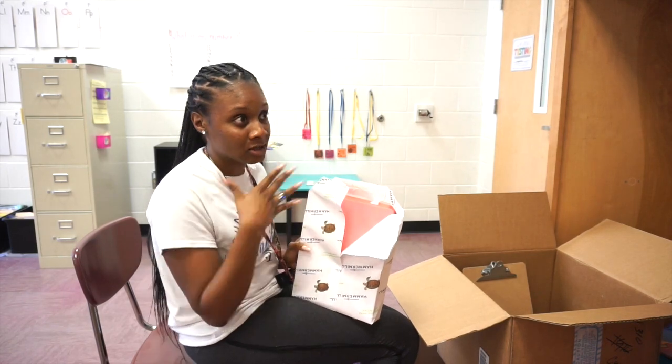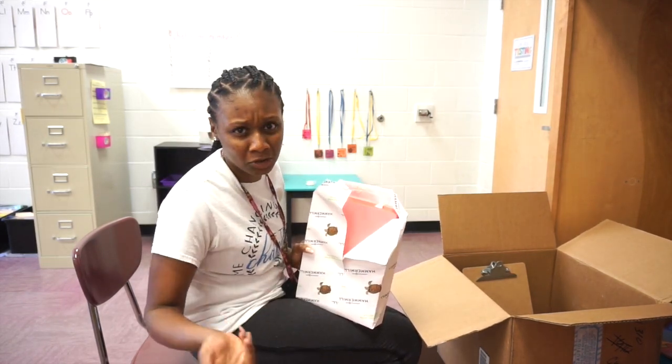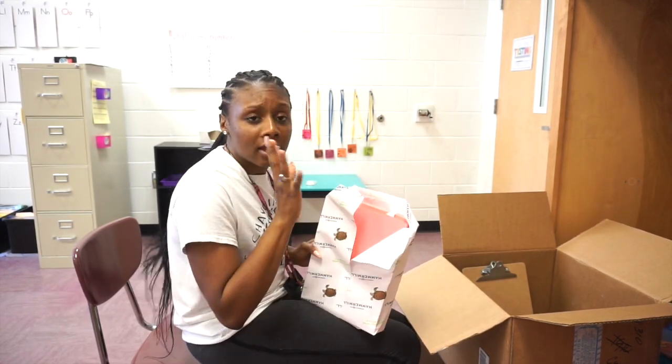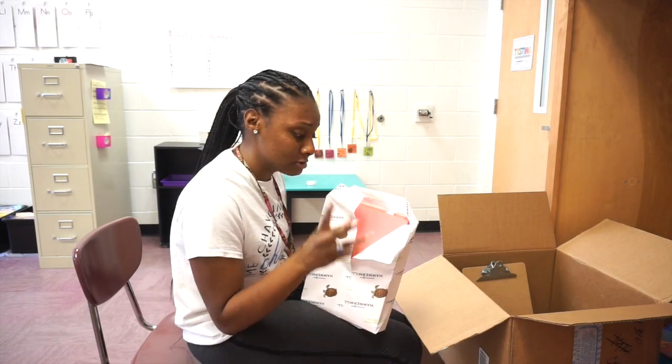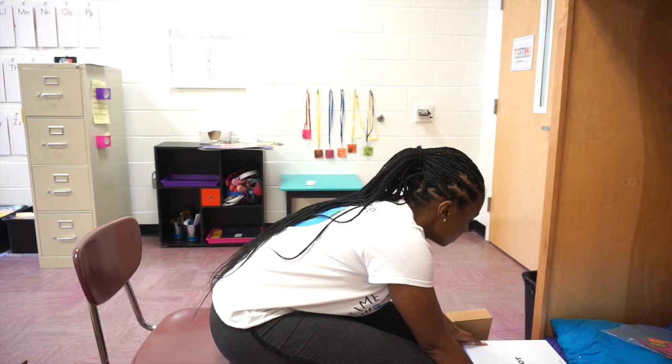When I opened up this box, I was shocked. Like, girl, what happened? Why you order pink paper? Why you couldn't order regular white paper along with the white paper that you already have? But evidently, I ordered pink paper, so I'm stuck with pink paper. I do not know what I'm going to do with it.